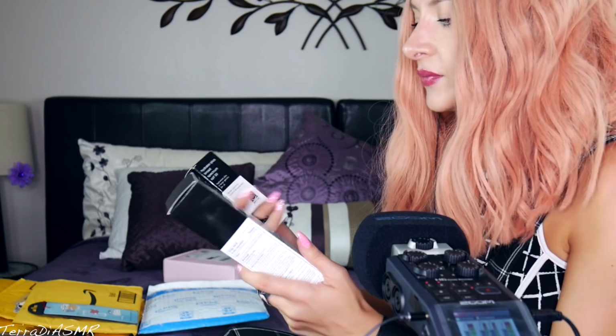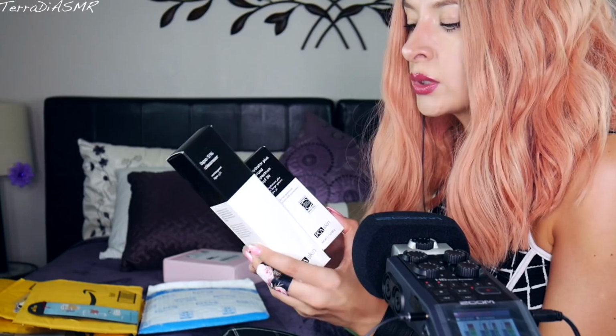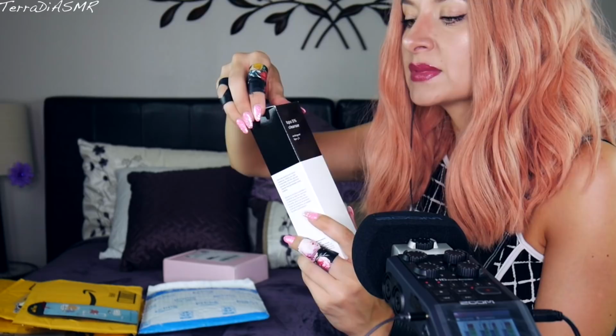Then PCA skin has been something I've been using for a long time, and not all their products work for me. Some of their products actually break me out pretty bad, so I found two things that work 100% for me, and I noticed that when I stop using them, my skin gets a little not as nice. I get bumps and breakouts.